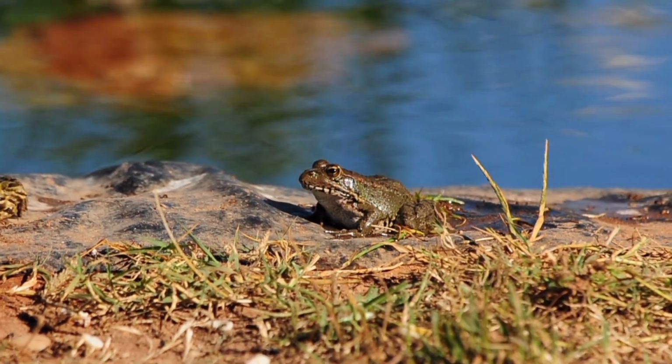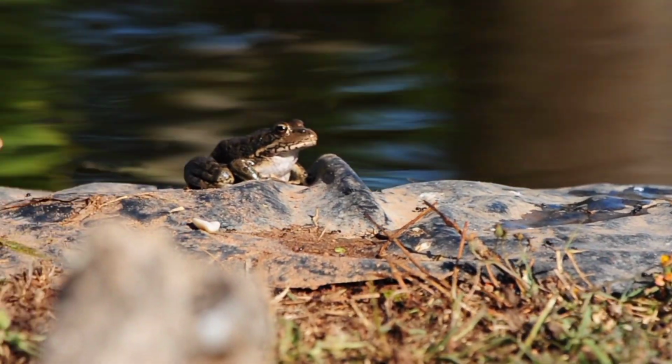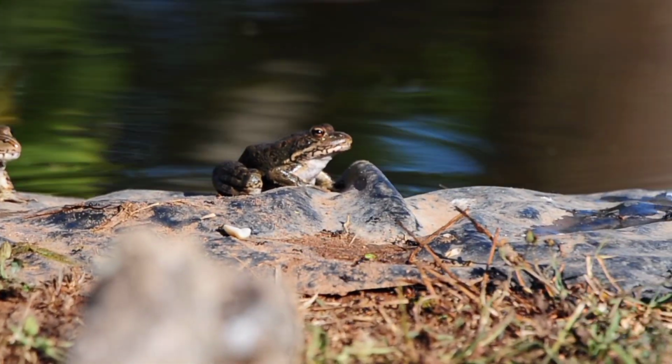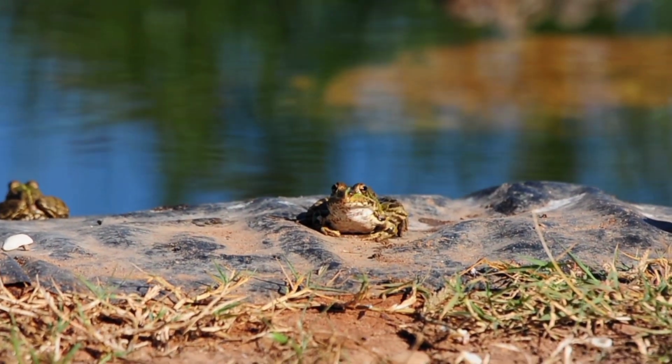Now I've cleared up the front area of the pond and the ants are out. There are just so many frogs that have come out of the pond to feed on the ants. Now they can see them. It is absolutely hilarious, like a little lineup of frogs all along the front of the pond.